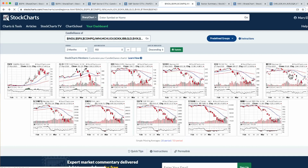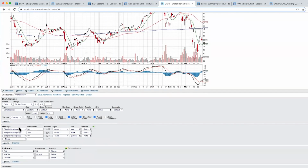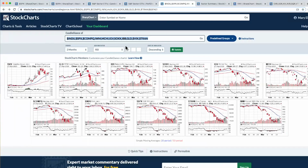Take a quick look here at China. They did very briefly break back above this shorter term, in this case, green 10-day simple moving average. But what I wanted to share with you was this sharp V-shaped recovery in China's ETF MCHI. Today it did drop 5% because the Q1 outlook was reduced. And certainly the US has that risk factor as we enter into earnings season next month.